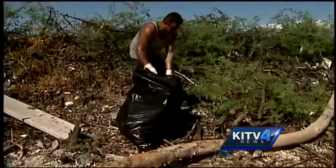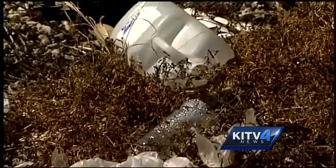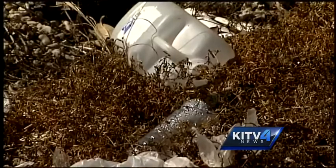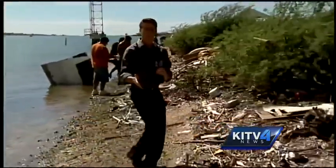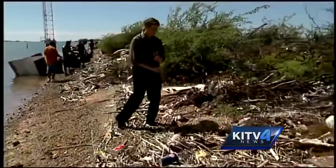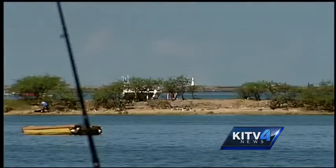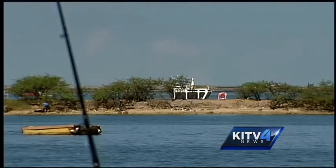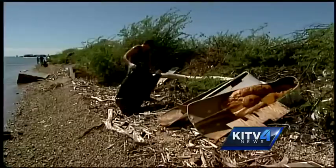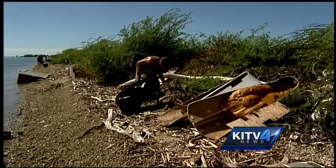It is exhausting work in the blazing hot sun, and after hours, only a small part of Slipper Island has been cleared. Just like the tide going out and coming back in again, these volunteers know that these trash-lined shores will be back. All of this came after last year's cleanup. Recently, the Harbor Division stepped up patrols here, which has cut down on the homeless camping on Slipper Island. Still, dumping remains a problem on this tiny island that already catches tons of trash.